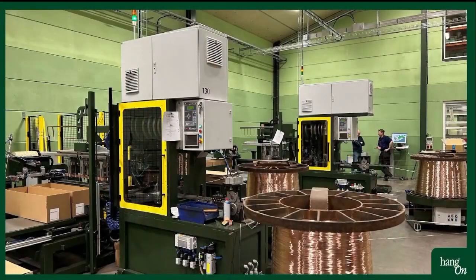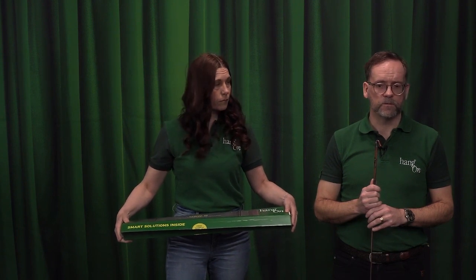It's on stock. Yes, it's on stock, so you can order it. Absolutely. We also have two fully automatic production cells ready, so we have plenty of production capacity to serve you with.